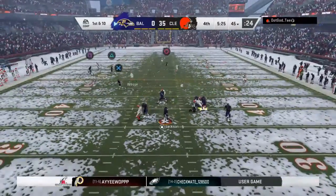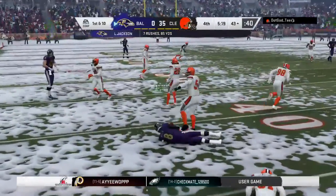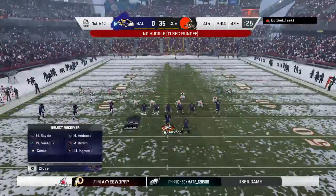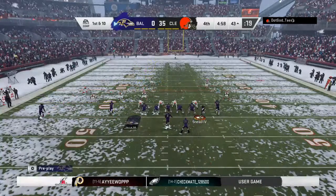Jackson on 1st down. Steps away to his left. And he'll work it across midfield inside the 45. A nifty bit of scrambling there. 12 yards, 1st down. So a 1st and 10 upcoming from Browns territory now at the 43.